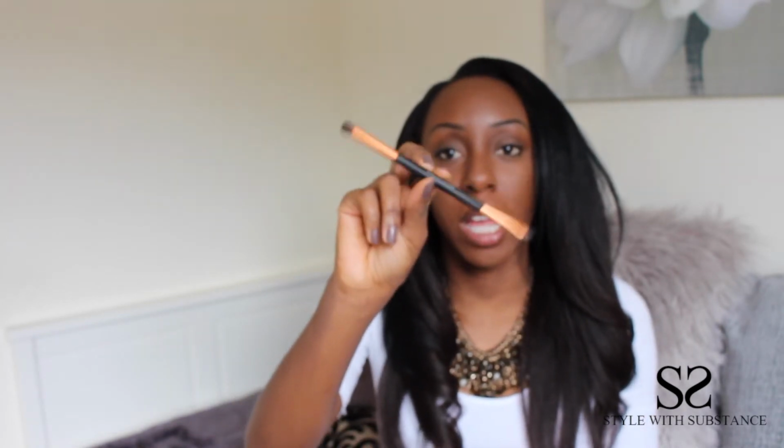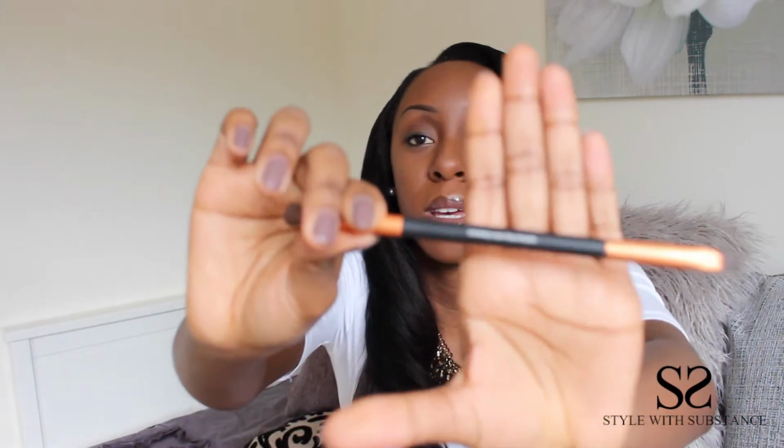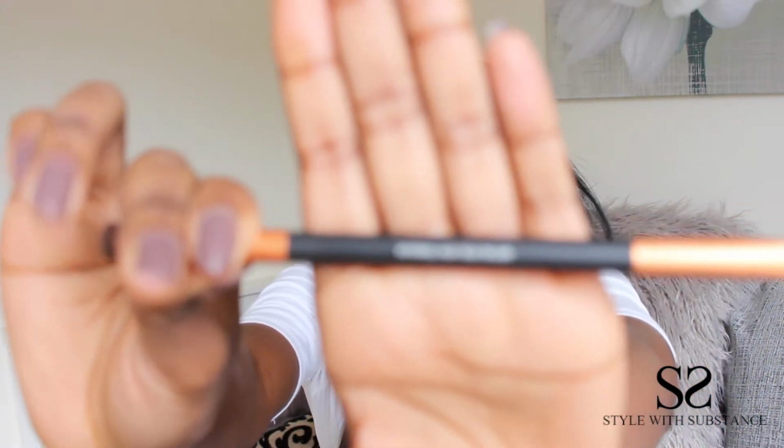Next thing I have is an eyeshadow brush. It's apparently supposed to be for doing a smoky eye, but I find it's pretty good for just putting on any eyeshadow and also blending as well. This is only from Wilko. I think it was about 79p or something. So by all means, if you are in Wilko, or if you have one, get involved.